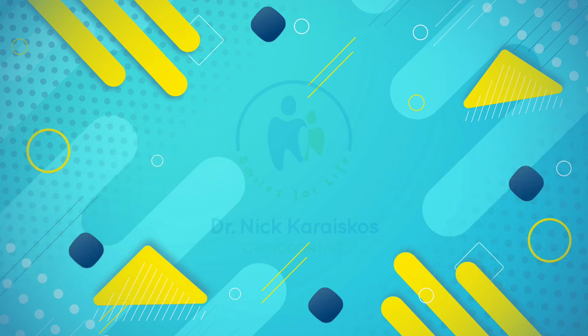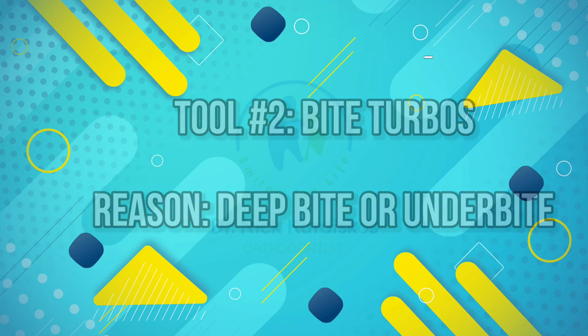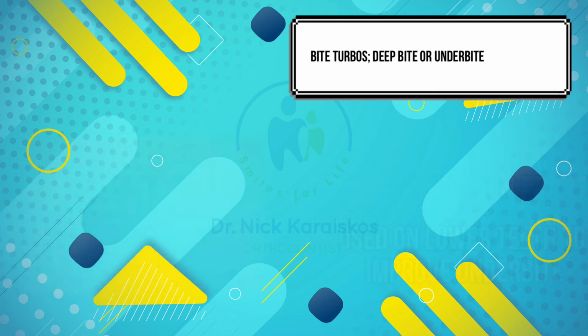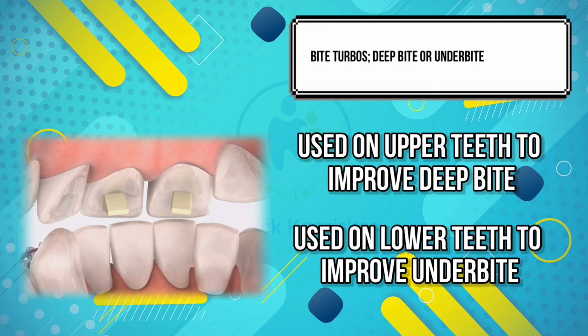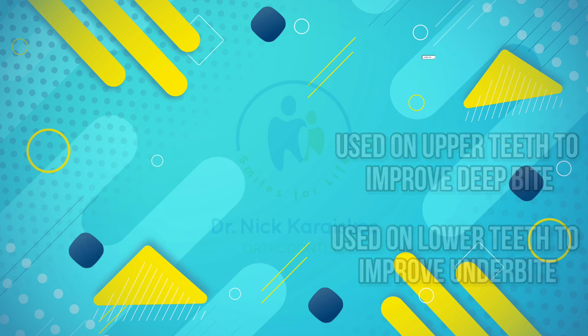The second option to help with your deep bite is called a bite turbo. This can also help with anyone with an underbite, meaning when they bite down, their lower teeth cover their top teeth. When placing bite turbos for a deep bite, they will go on the inside of your top 2 front teeth. For an underbite, they go on the inside of your bottom 2 front teeth.